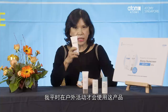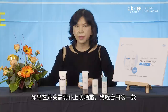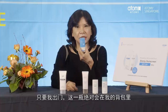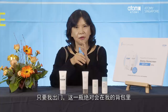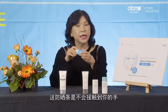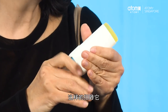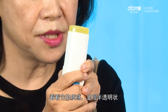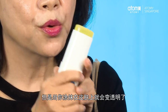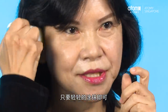And the next one that I'm going to share is this sun stick. I usually apply this for my outdoor activities, and when I need to reapply in the day, I carry this. This has become my favorite in my bag, whatever bag I need to bring, so long as I step out of the house. It's a hands-free sunscreen. You just have to open it this way. And look at this texture. It looks a bit semi-transparent, but when you apply it on your skin, it's transparent.